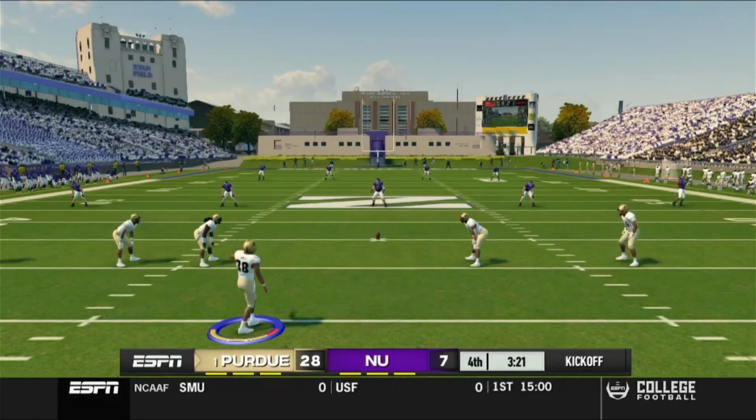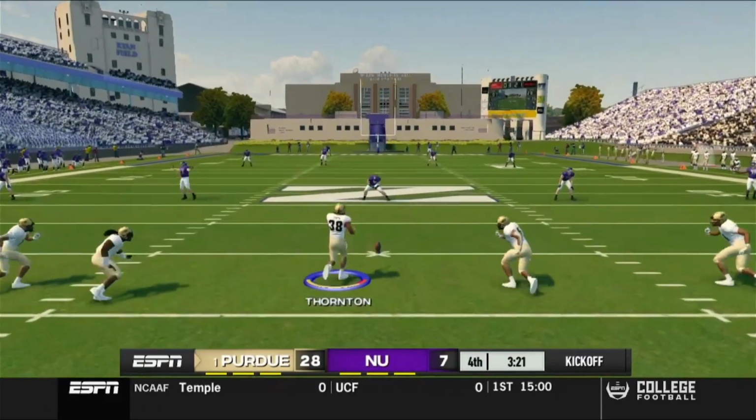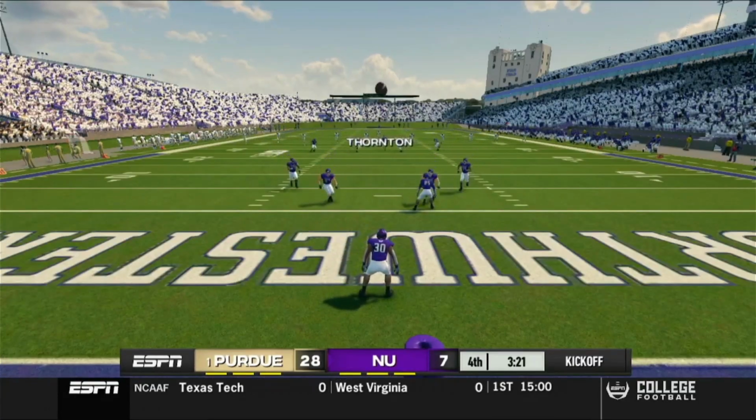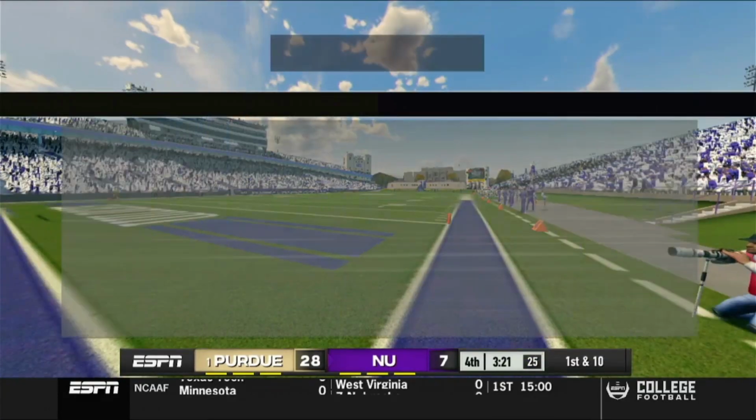And it looks like they're ready for the kickoff. Watson set to return. He really got a hold of that kick. And they can forget about returning this one.